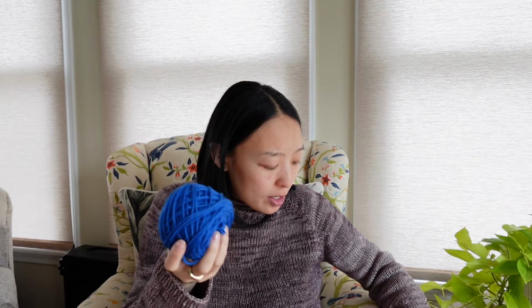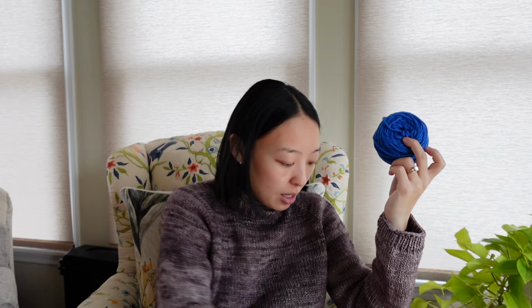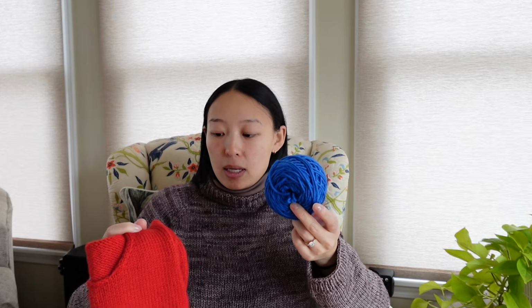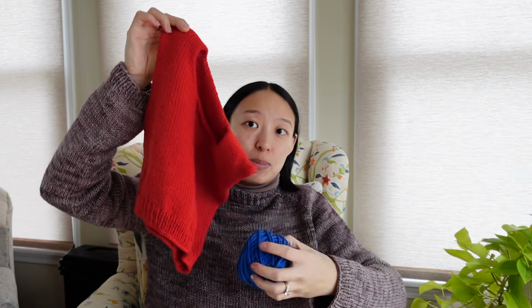Now I do have about 49 grams of the Sandisgarn Perfect yarn. Oh no, sorry. So this is a blend of wool and nylon, whereas this yarn, the Double Sunday, is 100% wool, I believe. And the gauge is about the same. And so I'm thinking maybe what I do is I'm going to knit the sleeves in this blue yarn, and then do the neck finishing in the red.